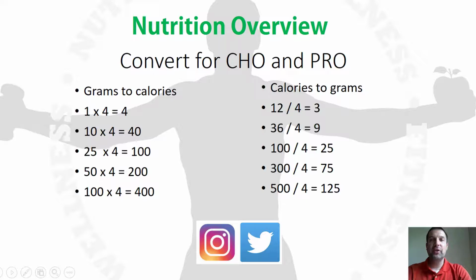All right, so here are your answers. Hopefully you came up with these. If we look on the left-hand column, what you'll see is that 1 gram of protein or carbohydrate gives us 4 calories. 10 grams will give us 40 calories. 25 grams will give us 100 calories. 50 grams will give us 200 calories. And 100 grams will give us 400 calories.